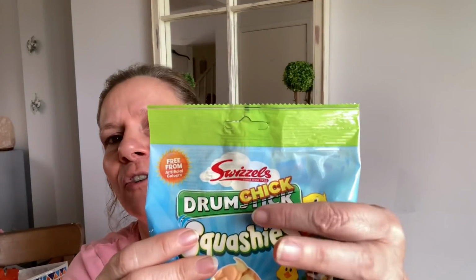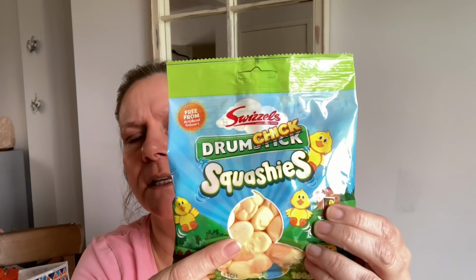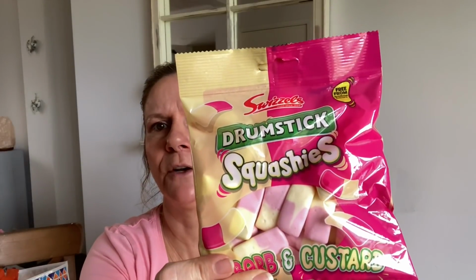And I picked up some drumstick squashes, little, now what are they? Orange and pineapple foam gums, and oh, Drum Chicks, they're called, Drum Chicks. So they're little chicks, you can't really see them in the pack, but I loved the colours. And alongside that, when I did go into, where was it? Iceland, I picked up those squashes that are nothing, they're just normal drumstick squashes.